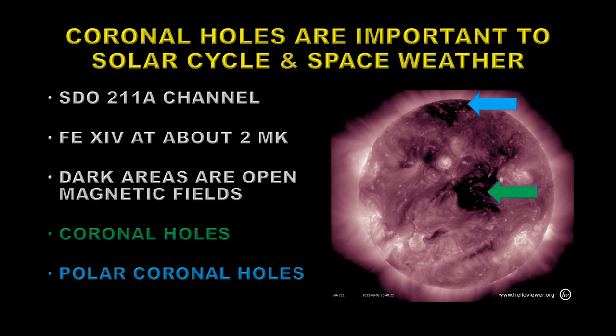They are magnetic fields that are open to the interplanetary magnetic field, and high-speed solar wind streams out of these into interplanetary space and can cause geomagnetic storms if they should intersect with the Earth. There are sort of normal coronal holes. These are high latitude coronal holes, like the one shown here with the green arrow.